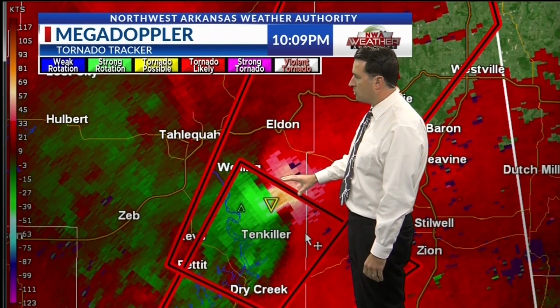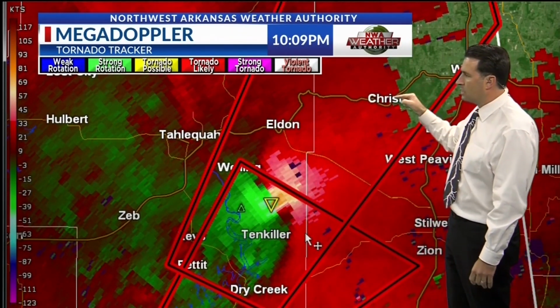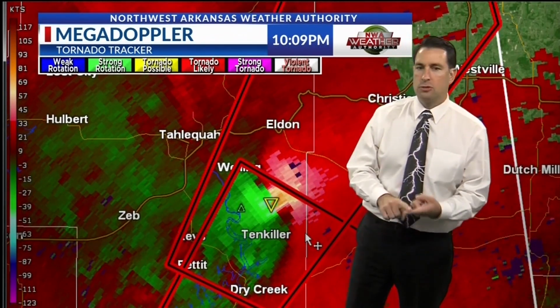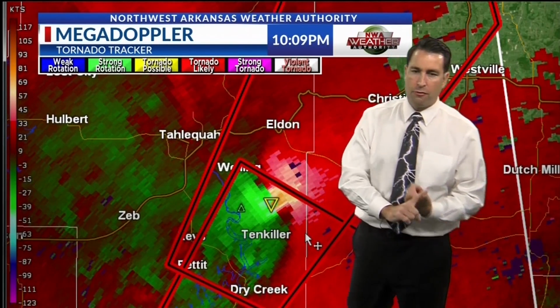Then we also have a long track, so it's about to move into Adair County. So, Christy, you need to be right now thinking about where is your safe place. You need to get downstairs, under something, center of a house, keep away from windows.